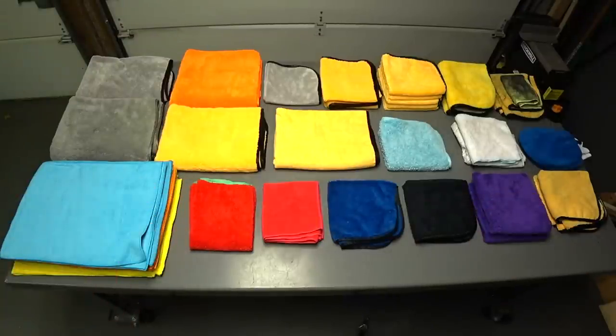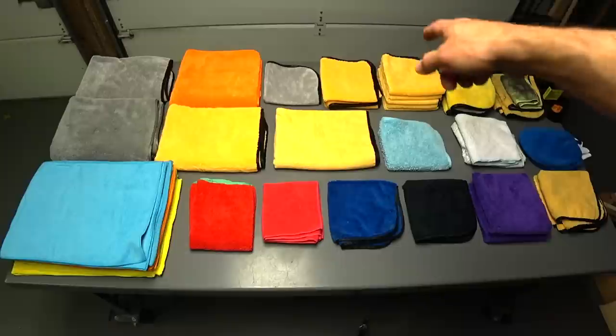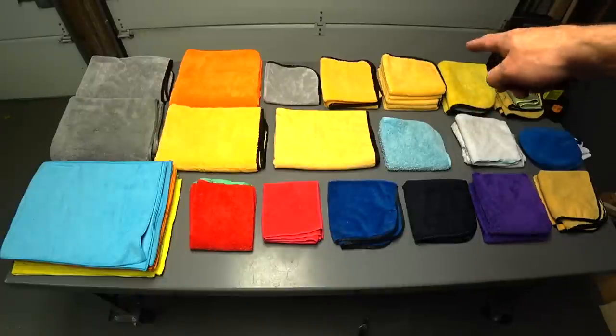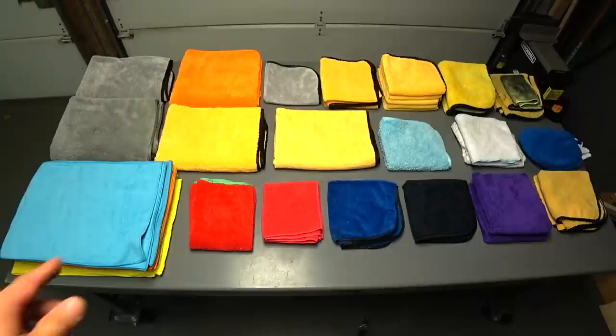Now, the towels in the first row, you have a red towel with the green stripe. That's just a generic microfiber. It's a decent towel, but to be honest with you, for what those cost, I get batches of 12 of the yellow ones, and it just seems to be more affordable, and I like those a lot better. I also like the lighter color, so when you're working on projects and it gets soiled, it's always good to have a lighter color to see what you're doing.